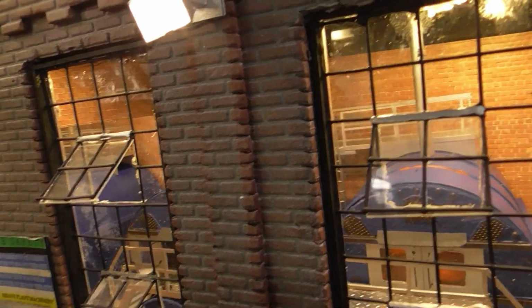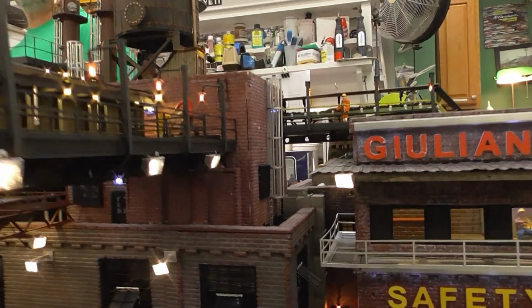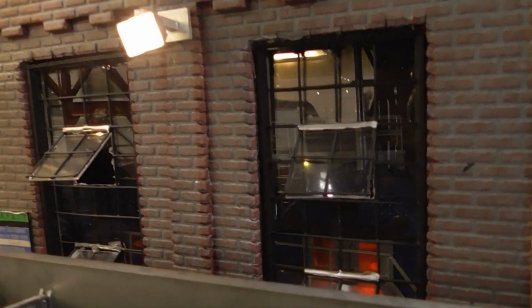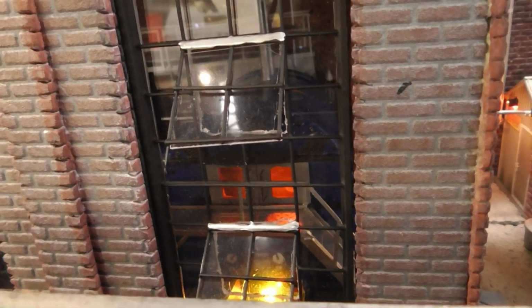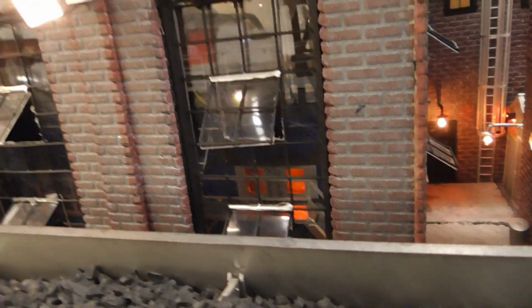And then the other detail I did, I don't know if I showed you this, but there's details in the boilers. At the show, I could shut off the lights inside there, and then you could really get the boiler details. You can see the flames in all the boilers. Yeah, that's cool.